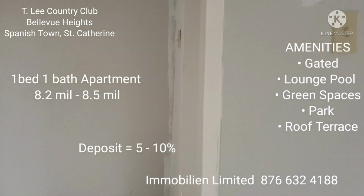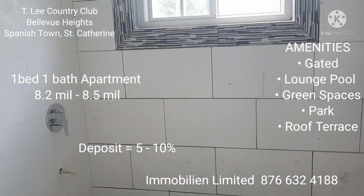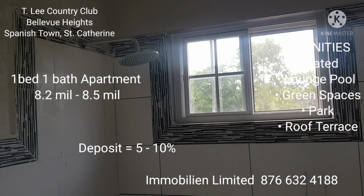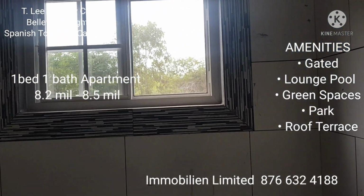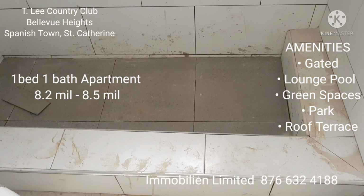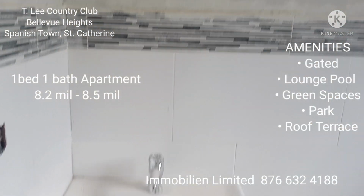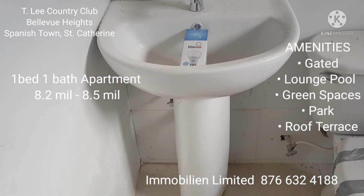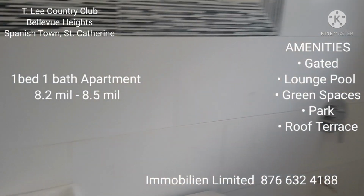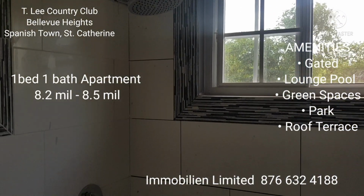Okay, let us check out your bathroom. Really loving this shower head and the bathroom space. You wouldn't imagine the bathroom would be this large. I'm impressed by that. So your sink. Let's look again at this shower head that I'm so in love with.